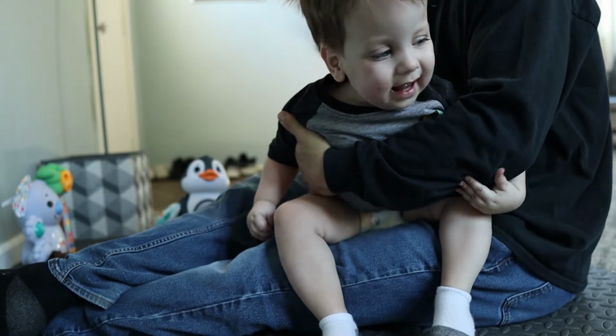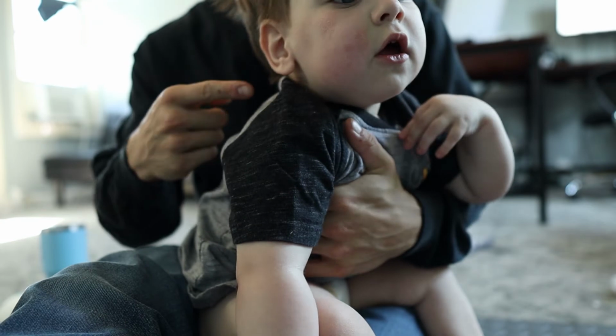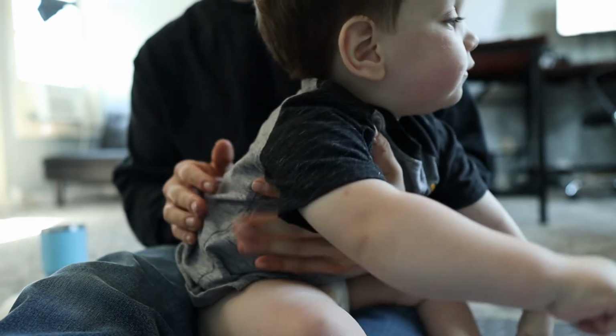It used to be I just had him on my lap. I would give him a lot of support on the front and let him lean, so he was focusing more on his neck support, so he'd learn how to hold his head, because he does have a pretty big head because of the brain bleed.